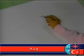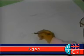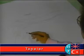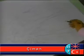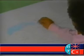Mountain, cloud, bird, bird, tree, tree, hills, hills, river, river, grass, rock, rocks, grass, sky, sky.